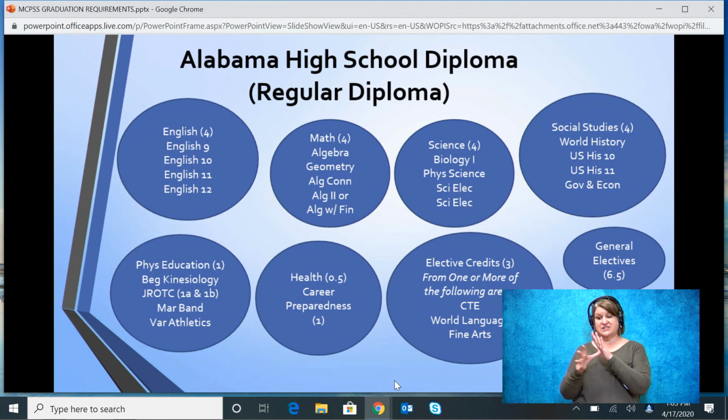Now, let's look at the different components of an Alabama high school diploma, otherwise known as the regular diploma type. Well, we have 4 credits of English, English 9, 10, 11, and 12. We then have our math component. You will also need 4 credits of math: algebra, geometry, algebraic connections, algebra 2, or algebra 2 with finance. Moving on to science, you will also need 4 credits of science: biology 1, physical science, and you have your choice thereafter of 2 science electives.